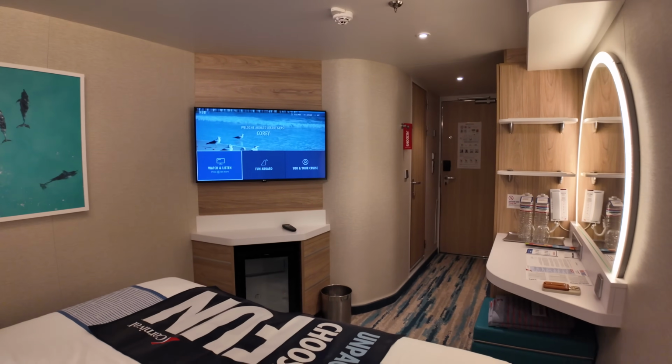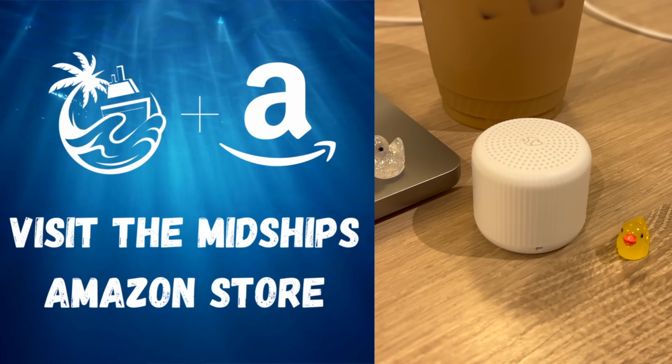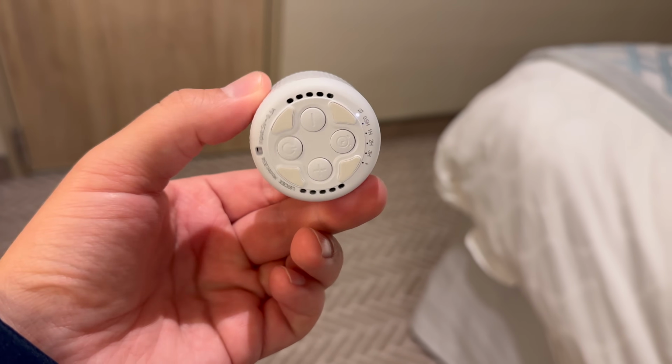And it's my understanding that Carnival is going to send it into dry dock later this year. Now, what about the whole sleeping under the pool thing? Yeah, I could hear some noise up there, the bumping of the music and the chairs scraping at times, but I was able to solve this by just using a $10 white noise machine I recommended on my Amazon store. This ended up blocking out all of the sound coming from above.